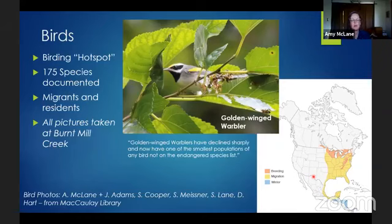So this bird lives in, or breeds in the upper US and in the Appalachian Mountains. And every fall it migrates all the way down to Central America. So our little humble, scruffy Burnt Mill Creek provided some temporary refuge and food for that rare bird, while it was on its annual migratory trip back to Central America.